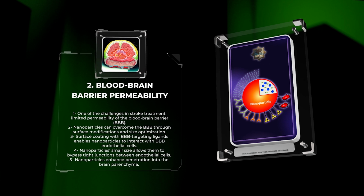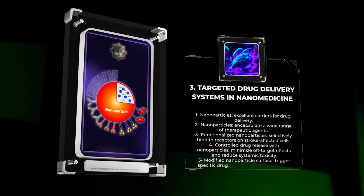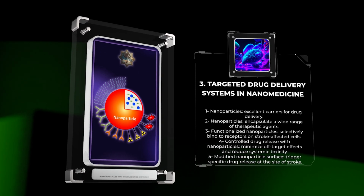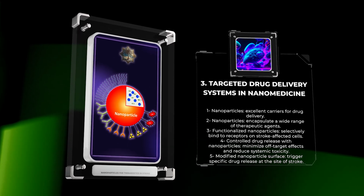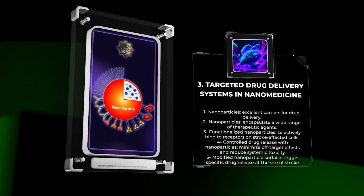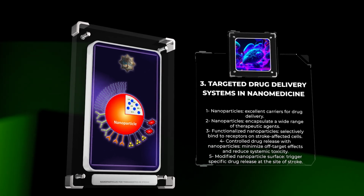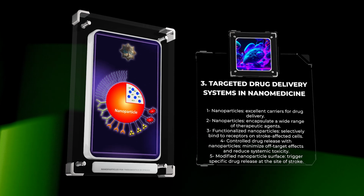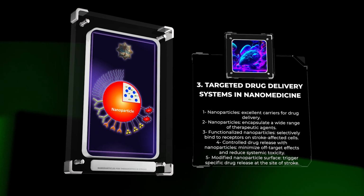the brain parenchyma. Nanoparticles serve as excellent carriers for drug delivery, offering several advantages over conventional approaches. They can encapsulate a wide range of therapeutic agents and deliver them to the desired target site with high specificity. By functionalizing nanoparticles with ligands that selectively bind to receptors on stroke-affected cells, drug release can be precisely controlled, minimizing off-target effects and reducing systemic toxicity. Additionally, the nanoparticle surface can be modified to respond to specific triggers like pH, temperature, or enzymes, enabling triggered drug release at the site of stroke.